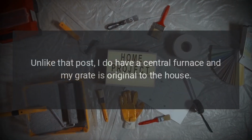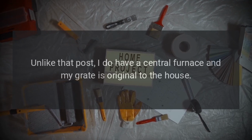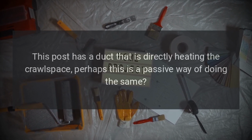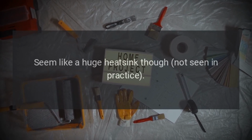Unlike that post, I do have a central furnace and my grate is original to the house. This post has a duct that is directly heating the crawlspace. Perhaps this is a passive way of doing the same? Seems like a huge heatsink, though not seen in practice.